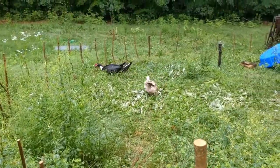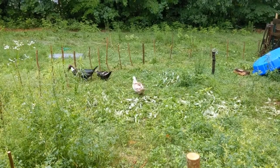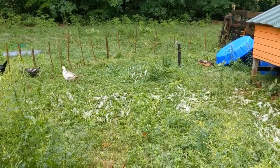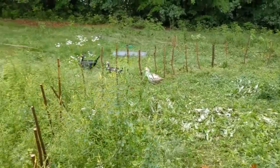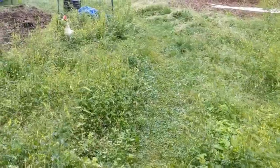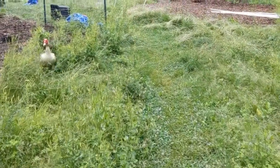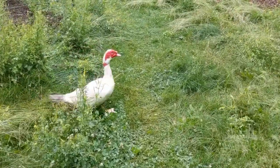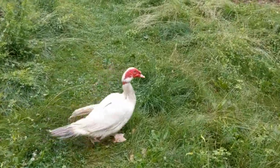We're at the point now where the babies are big enough that they can join the adults in foraging out in the yard. So they've been getting some day trips, field trips as it were. And there's my Mr. Norris. Hey, guy.